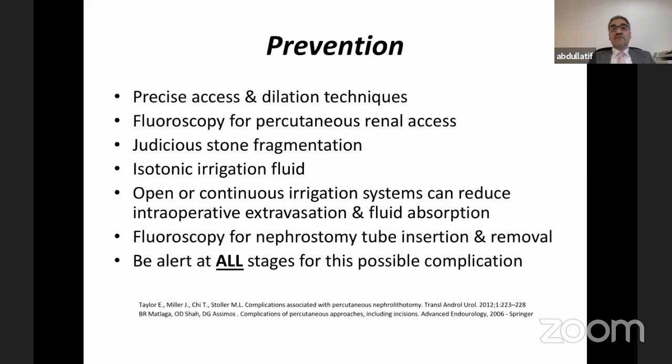I think we come to the prevention. How do we avoid this complication or reduce its impact? It's important to have a precise access and dilatation technique. As Dr. Pal just showed us, sometimes under dilatation is safer than over dilatation. It's very important to use fluoroscopy for percutaneous access and also dilation.